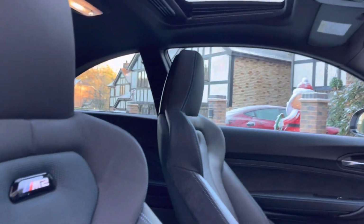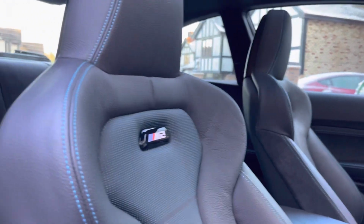I originally thought maybe I'll put my name down for the new M2, and then I saw it. And no offence to people who are getting the new M2, is it called the G87? It's just not my cup of tea. A lot heavier, up to 150 kilos heavier than this version, and no more power capability either. So I decided to keep this.